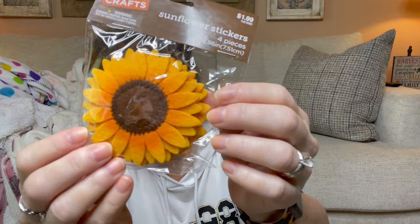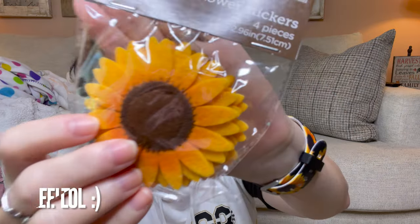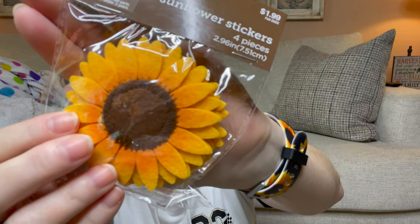Okay. And this is my last little find. Like I said, or think I said, this is a very short, but I think adorable fall haul. Okay. They had these sunflower stickers. Look at that. How realistic. And they feel so good. Those centers, I don't know what they're made of, but look at that. Even the stitching, I love that.